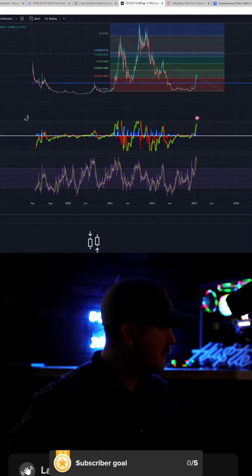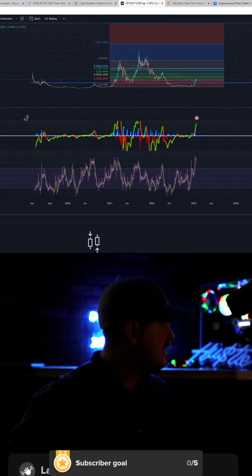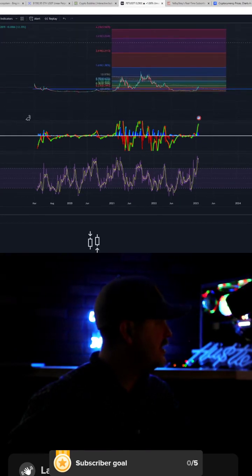The maximum retracement level for Fetch.ai would be 62 cents. If Fetch.ai wants to go absolutely parabolic in 2025, $3.